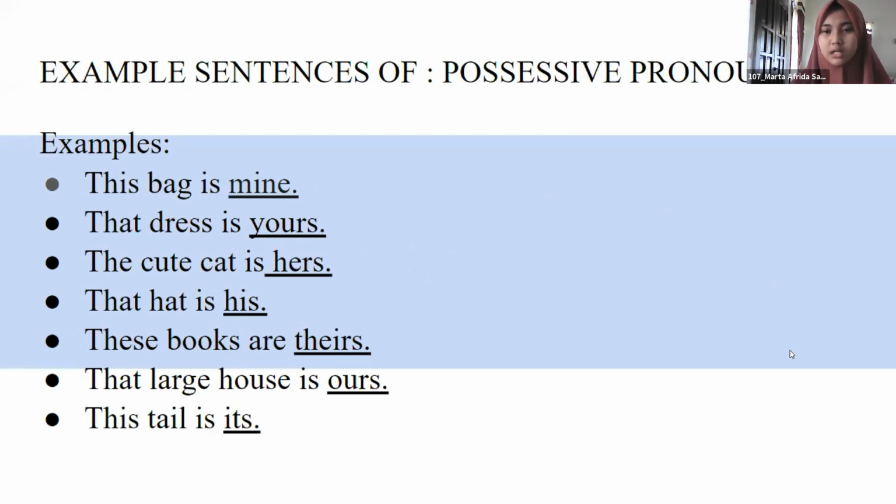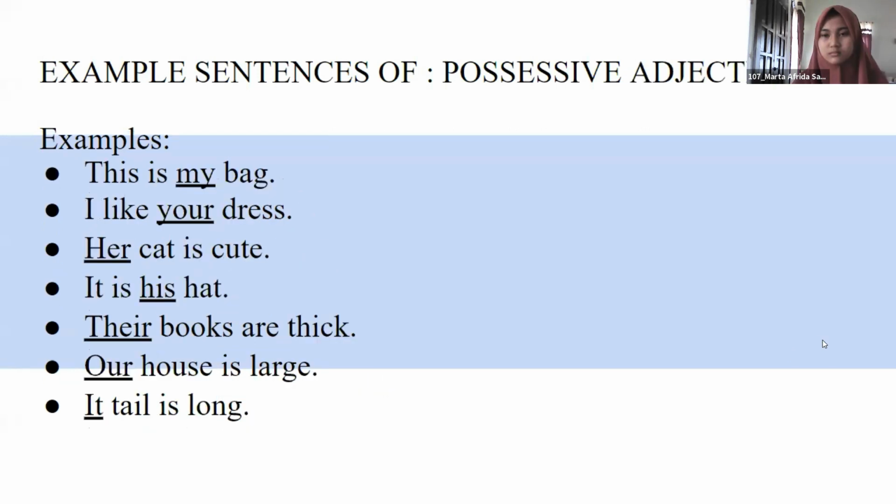And the next material will be presented by Bayu. Bayu, take your time. Okay, I would like to introduce myself. My name is Iputu Kordiawan Bayudara with student ID 21120211106, and I will explain about example sentences of possessive adjectives.